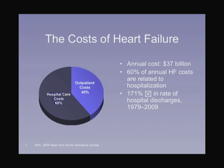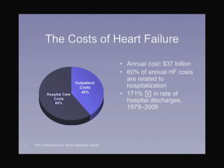So the cost of heart failure, the most up-to-date data that we have is that it cost $37 billion last year. 60% of that money is spent on hospitalizations for heart failure, and the rest, 40%, on outpatient costs. That includes medications, devices, surgeries, etc. And this cost represents an increase of 171% between 1979 and 2009.